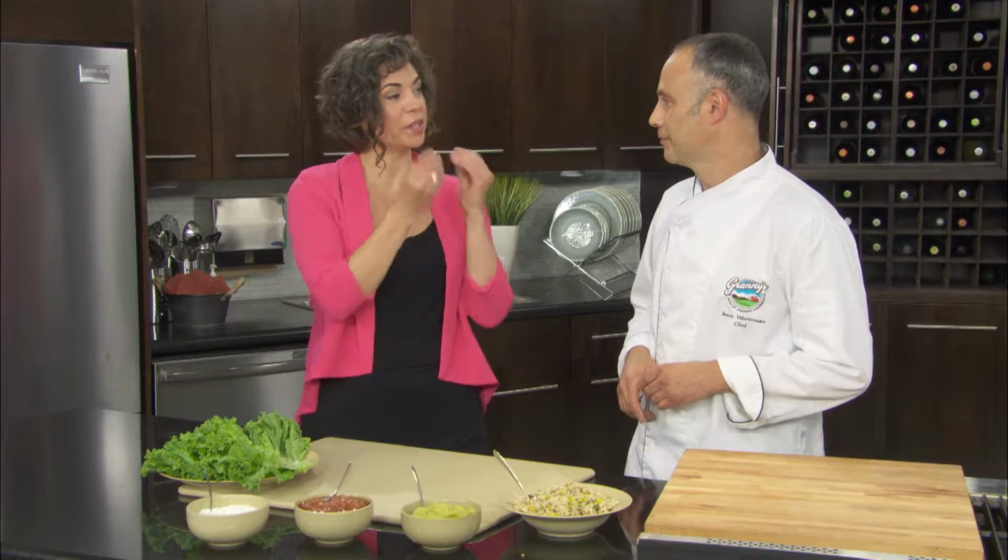Personalize it. Well, it would be impossible to really make these ahead because you pretty much have to make them and then eat them right away. Otherwise, the lettuce will get kind of icky. So you have the nice crunchy lettuce.